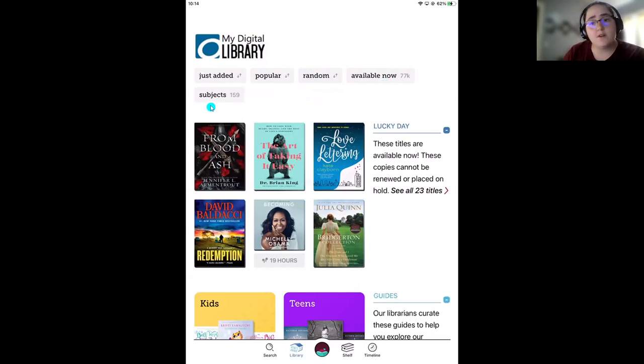Subjects is probably one of the most popular ways that you can look for a book. This filter here, if you tap into that, you'll be prompted with 159 different subjects. That's romance, historical fiction, biography. And that way, if you are a genre reader in any way, you can find a list of your favorite genre, and then you will be able to choose and browse that way.